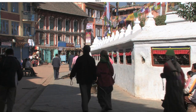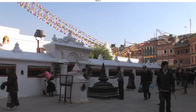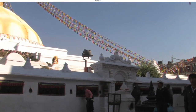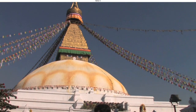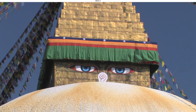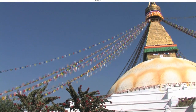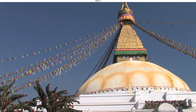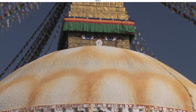Bouddhanath Stupa is not only the largest stupa in Nepal, but also one of the largest stupas in the entire world. For centuries, Bouddhanath has been a centre of attraction of Tibetan Lama Buddhism in Nepal. This white pagoda that stands 36 metres on its feet falls in the way of the ancient trade route between Bihar and Tibet, and that is why it was the focal point for the caravans that passed either way.